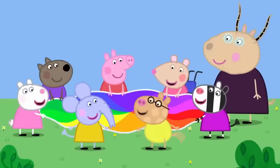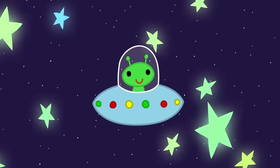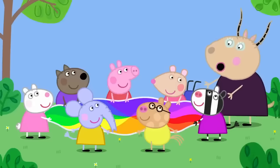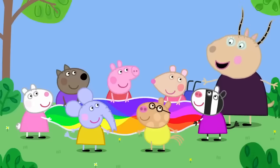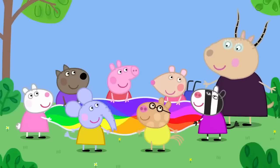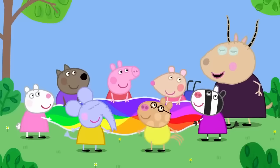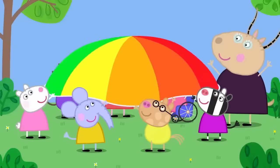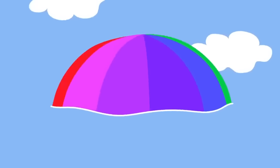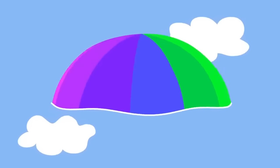Peppa and her friends are holding the parachute. Imagine a flying saucer. I'm a flying saucer. I spin through space. Together, we are going to turn this parachute into a flying saucer. On the count of three, we lift the parachute up and then let go. Are you ready? Yes, Madame Gazelle! One, two, three, and lift! Up, up, up, and let go! Wow! The parachute looks like a flying saucer. I'm a flying saucer, I spin through space.